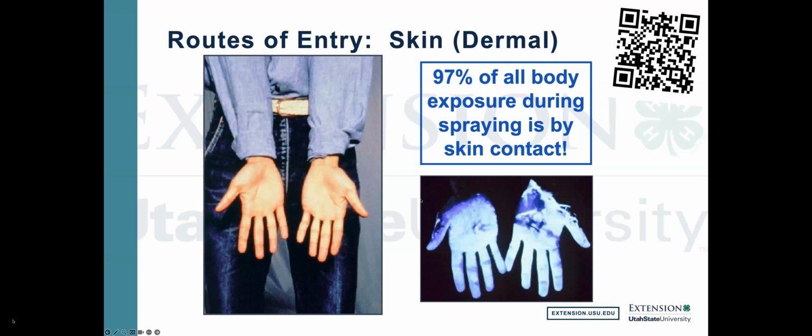The second picture that popped up is just someone who sprayed using a fluorescent tracer in their spray equipment, and they didn't wear gloves. And when they got back at the end of their spray, this is what their hands look like under black light. So skin, one of the main ways pesticides get into your body, and it's just absorption through your skin.